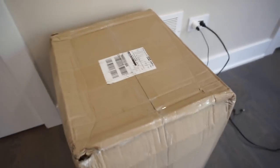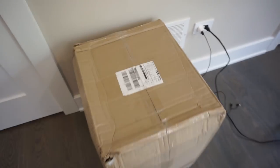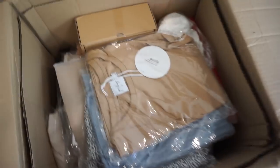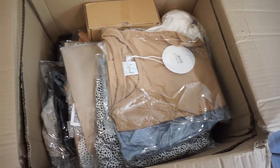So this is the box I received from Princess Polly. This is the biggest box of clothes I have ever gotten in my whole life in one order. So I am so excited to rip into this right now. This is so exciting. I love getting new clothes. Oh my gosh, I cannot wait to try these on. There is literally so many, I think there's like over 30 items in here. I got like boots, different sandals, different tops and bottoms, so I'm super pumped.